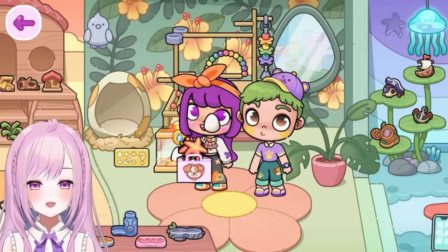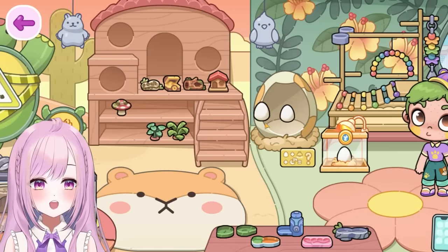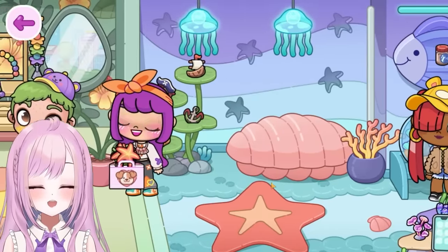Wait, there's another egg. Wow, let's put it over here. There's another egg over here. We can take all these eggs too. Maybe this is a snake egg. Okay, no, I guess we'll hatch it later, but let's come over to this side. Wow, look at this side. Wow, so pretty.